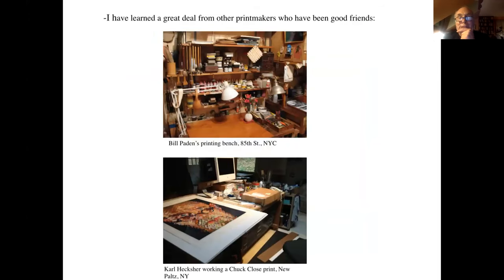Here's two pictures that I just had there. The top one is a fellow down in New York City, actually Upper West Side, a fellow who learned the craft in Japan back in the 60s, and he taught for many years at NYU. He's no longer alive, but he became something of a mentor for me, Bill Payden.